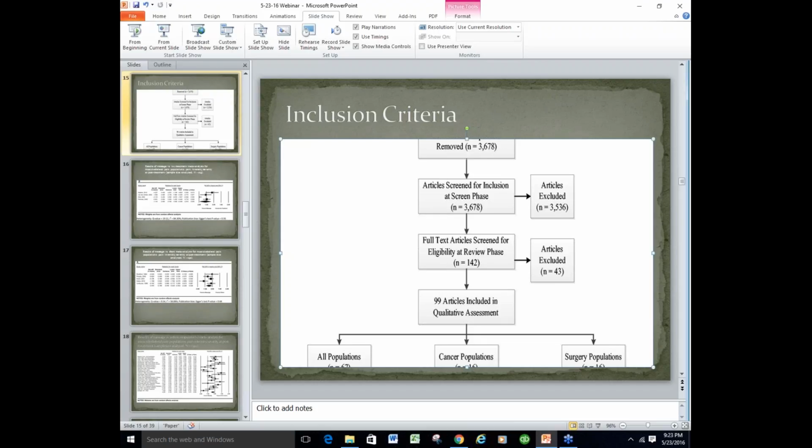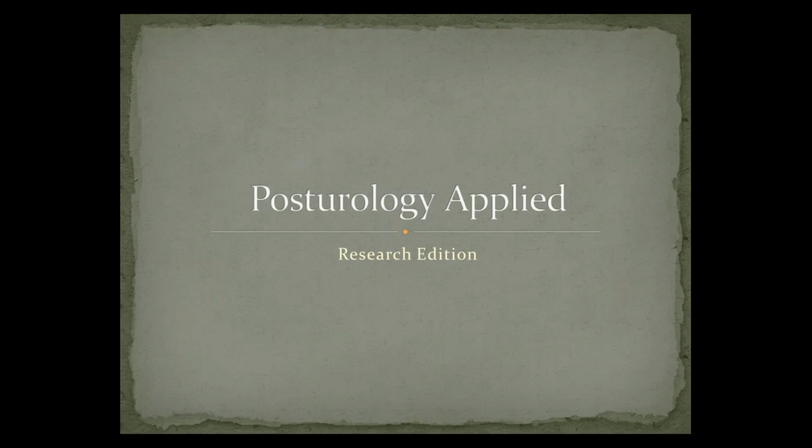Then they read the abstracts, and they got rid of all of those. Then they read the whole article. And if there were problems with the research, it wasn't done properly, it wasn't done in the right setting, they had to exclude some. So they had to exclude 43 more. They got 99 articles.